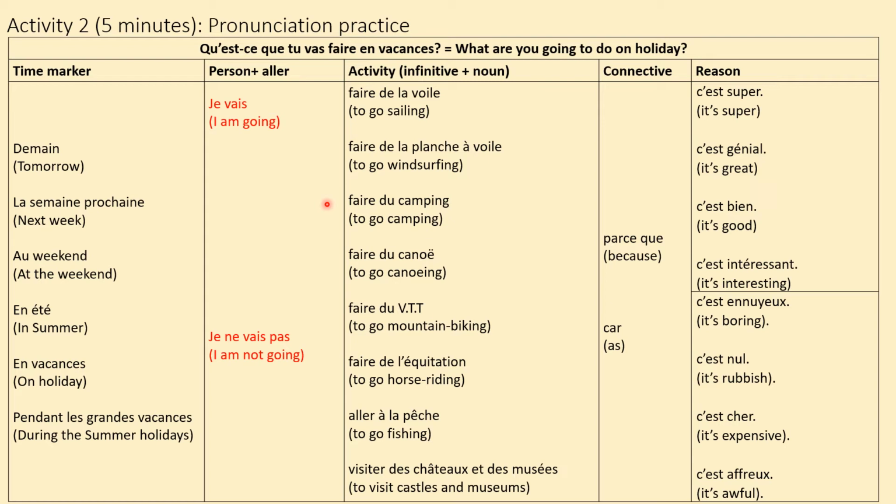Good. And remember that an A is like an en sound, almost like an O in French. Camping. Good. Okay. Faire du canoë. And again, faire du canoë. And don't forget, because of the accent, we have to make our voice go up on the A sound. Faire du canoë. Good. Écoutez et répétez. Faire du VTT. And again, faire du VTT. Good.